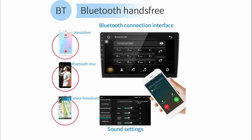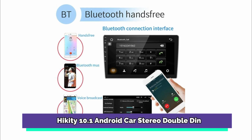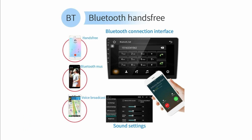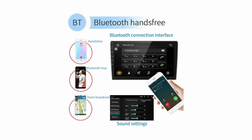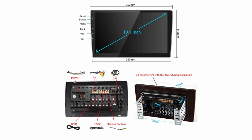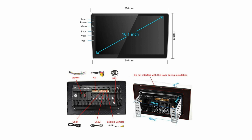At number 2, Hikity Android Stereo. This Android stereo incorporates waterproof resistance and a night vision backup camera. The backup camera is pretty good. With its reversing input unit, you can reverse the equipment and see the back of any images you have captured. The device is awesome and inexpensive compared to the utility it produces in users.